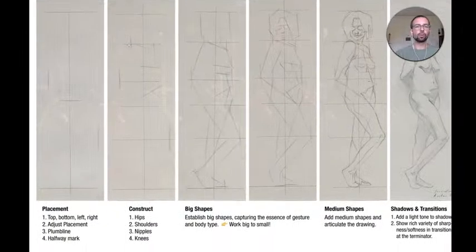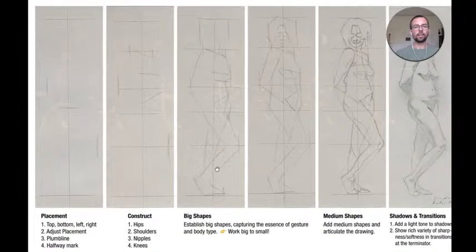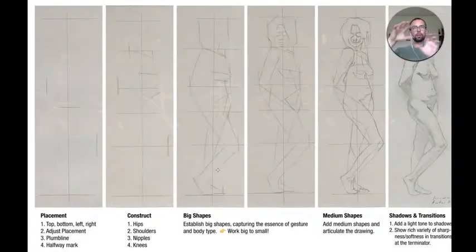And then the shoulders are about halfway here. Then from that construct, which will give you a pretty good idea of where everything fits, we go again with big shapes. So the big angles that are defining this pose.